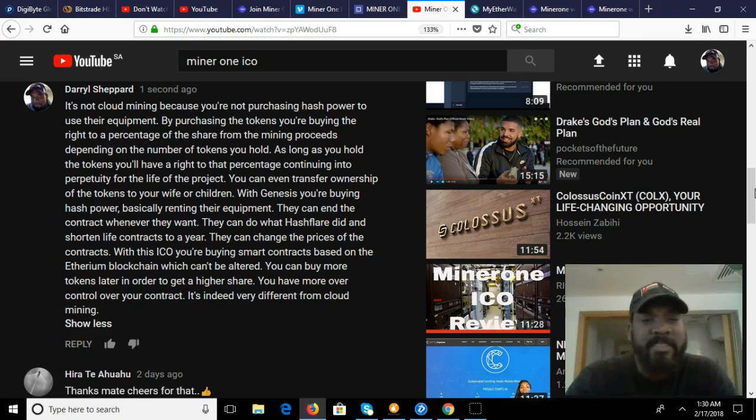I wrote, it's not cloud mining because you're not purchasing hash power to use their equipment. By purchasing the tokens from the ICO, you're buying a right to a percentage of the share from the mining proceeds, depending on the number of tokens that you hold. As long as you hold the tokens, you have a right to that percentage, continuing into perpetuity for the life of the project. You can even transfer ownership of the tokens to your wife or children.